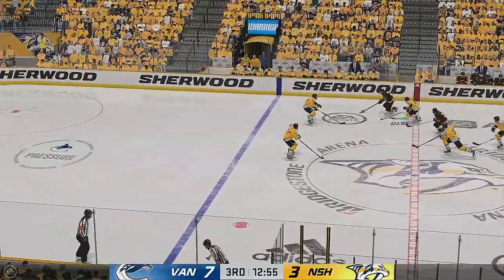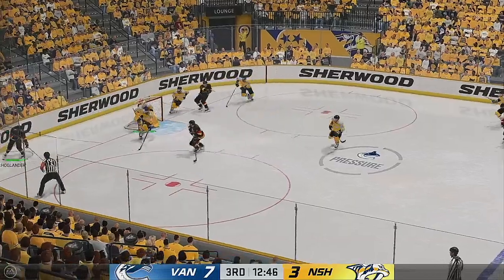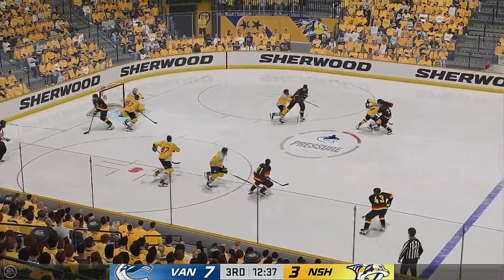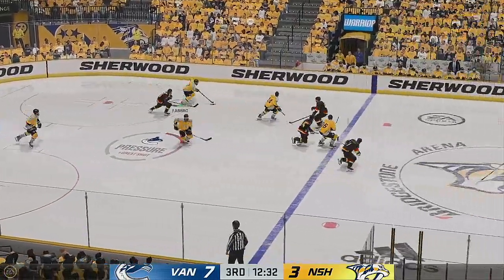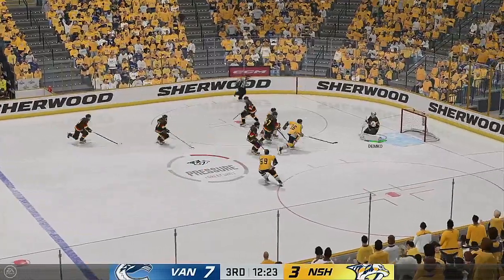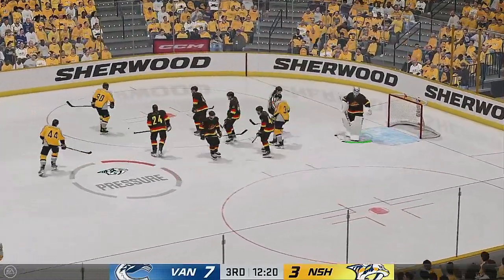Goaltender spent so much time doing tracking exercises, and it's utilized right here as he knows where this puck is coming from, and he makes the save. Handles the saucer pass beautifully. Oh, that's a piece of it with the glove! They gain the zone from the left side. Here's a shot! And there's a glove save on the play.